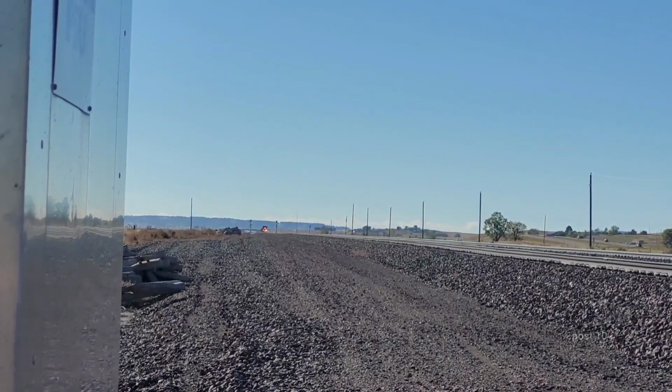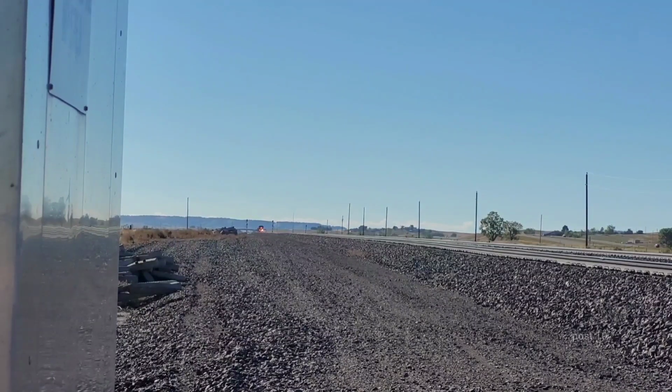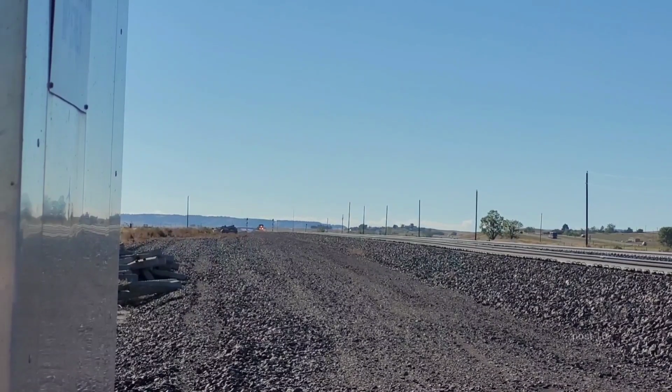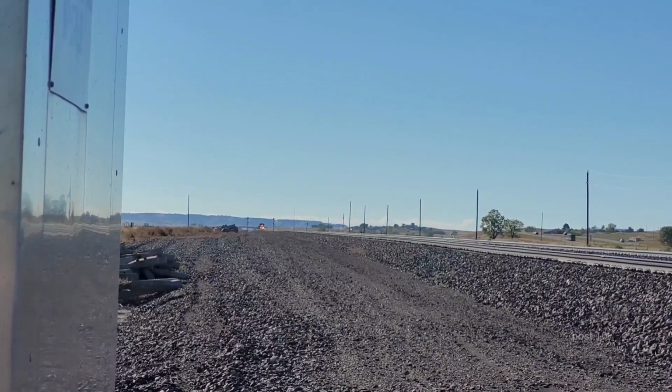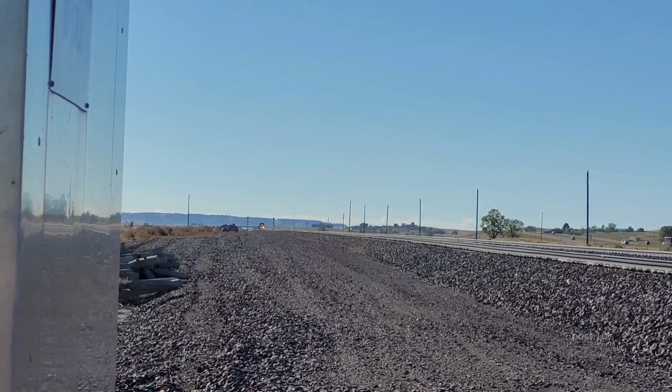All right everyone, this train did the same thing, shut its headlights off for a brief couple minutes, possibly doing a crew swap or just doing checks, making sure that the air pressure and everything's fine before they continue. So these trains, they're spacing them all probably within 10 minutes apart. So this one should be coming down here very quickly.